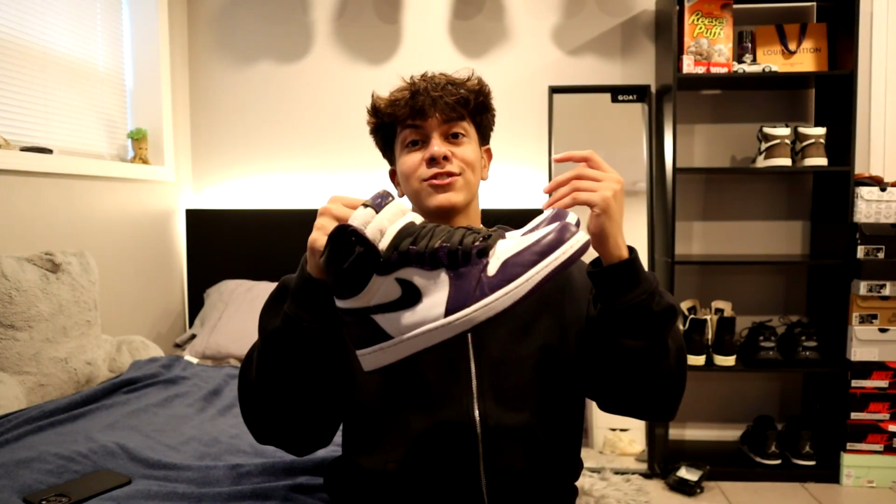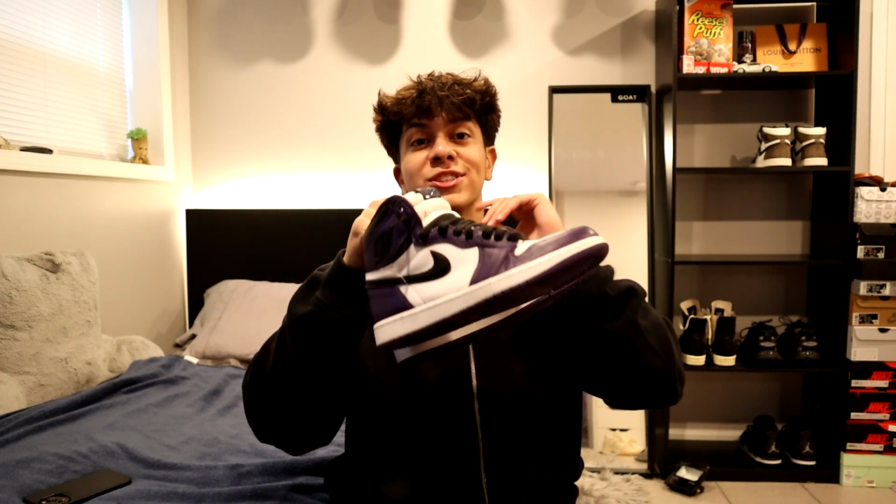For my next pair of shoes, in front of me we have my Jordan 1 Core Purples. Now these shoes I said were probably my favorite because of the color. Purple is my favorite color, and I've had these for the longest. This was also my first pair of Jordans ever, so these babies right here mean a lot to me. I've had these for such a long time and you can't even see a crease on the shoe.